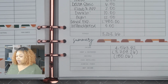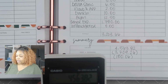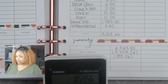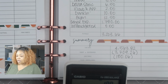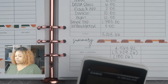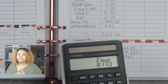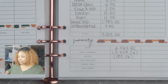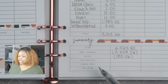So yeah, if we do our little checkpoint here, we got the $4563.82 for the income, but we're going to subtract $3709.26 and then subtract another $180.06. Oh, it's actually $180.09, but let me see, 06. Yeah, I made it 06 because my change was being weird. So $674.50, which y'all know I don't like to have the 50 cents over there, but the way that I'm going to do it this time, the 50 cents won't physically be in an envelope. So that's what we have to work with for the cash envelopes and sinking funds.